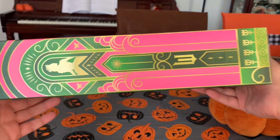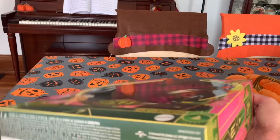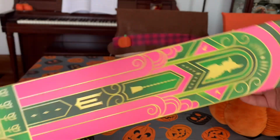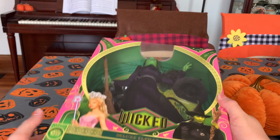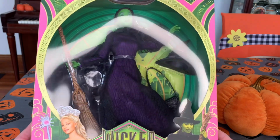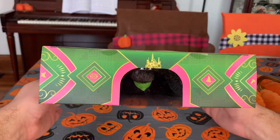This side of the box has Glinda and her wand. I love the pink and green, absolutely. I mean, I just think those go so well together. And this side has Elphaba and her broomstick. And some flying monkeys, too. So wonderful. She has a beautiful green background, which, of course, we will look at more when we take her out of the box. She also has a broomstick, a hat, and a bag, and a very cool cloak. So, of course, we will look at all of that.